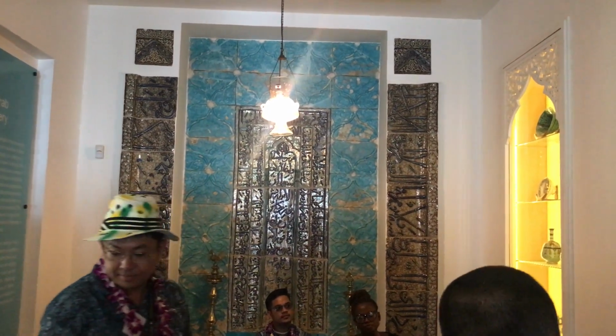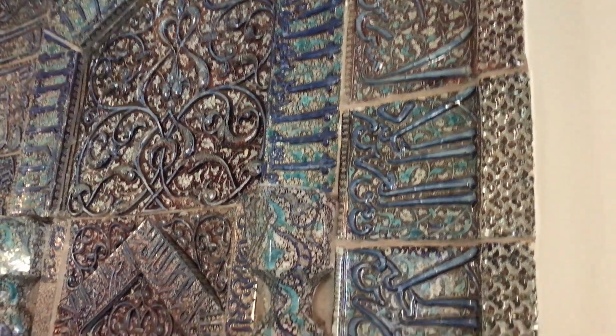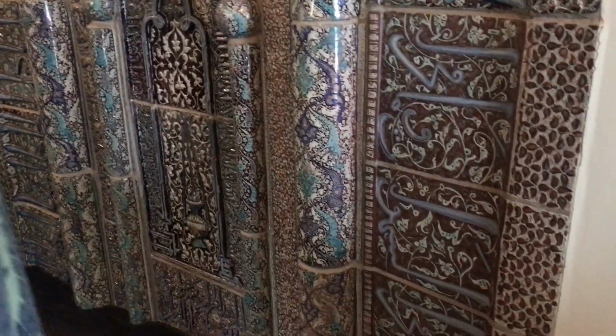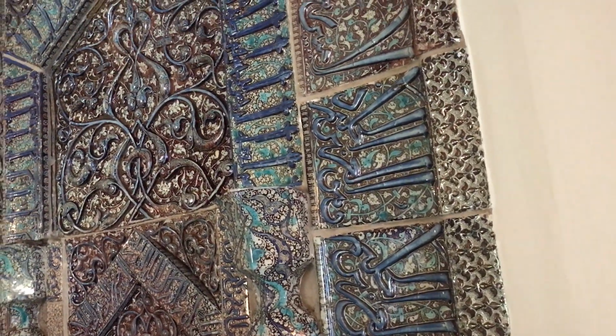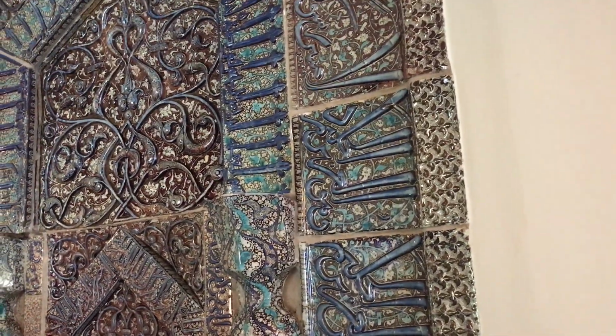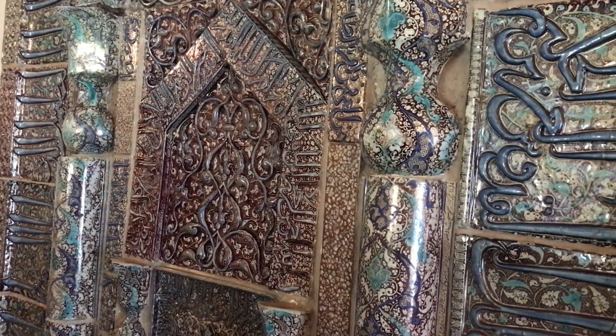So this large mosaic panel here, this is a mihrab. What a mihrab is, it's a prayer niche. The function of a mihrab is to indicate the direction of Mecca. So if you go in a mosque, and really this is what mosques were originally built for, in a way, to orient the worshiper in the proper direction. When you pray, you have to face the Qibla, or Mecca. So this mihrab would indicate that, but it doesn't come from a mosque, it's from a shrine.